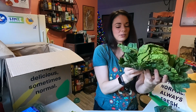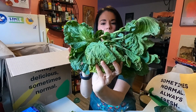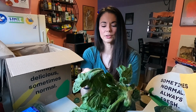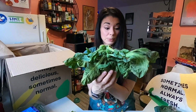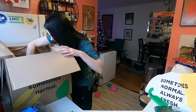Some Brussels sprouts, and these have got to be the smallest. Can you even tell that they're Brussels sprouts? These are the smallest Brussels sprouts I think I've ever seen. I've never seen Brussels sprouts that small. Not sure what happened here, but this is also a misfit. This might be the most misfits I've ever had in a Misfits Market box.